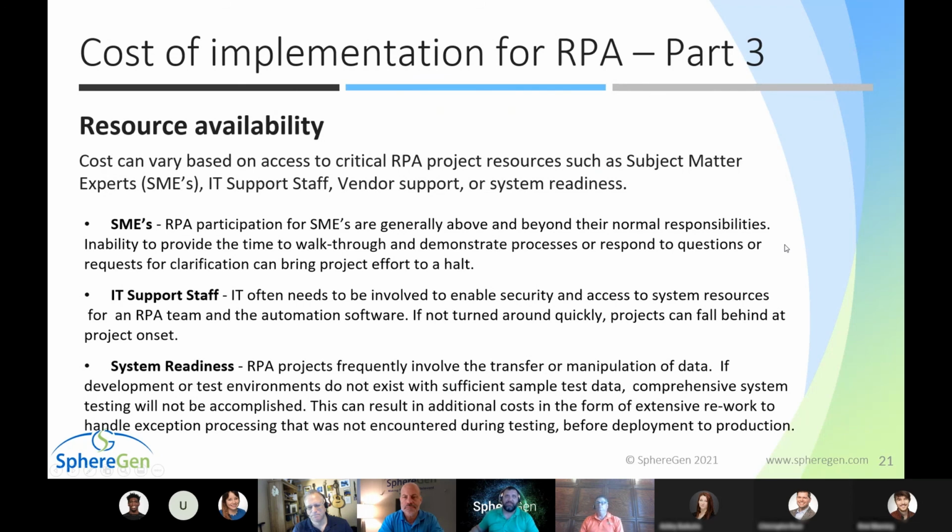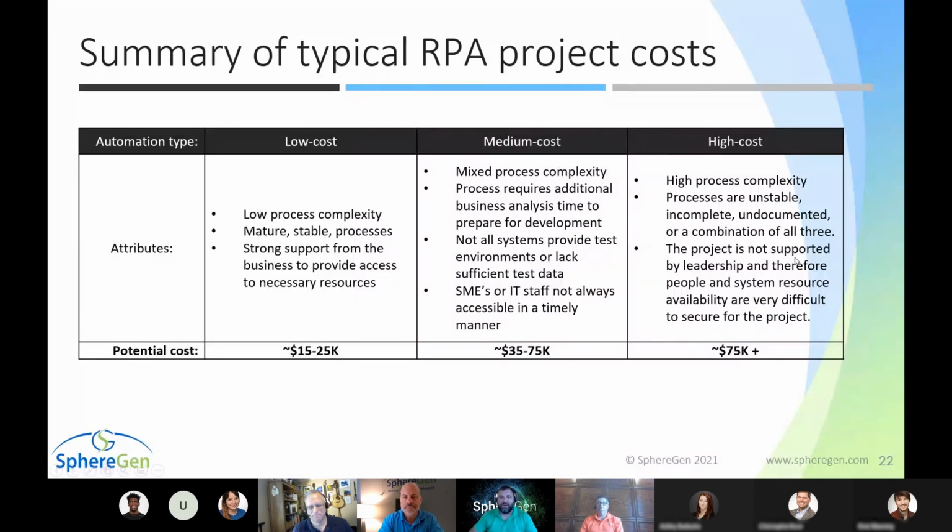So just to give you some basic numbers, and these are not set in stone by any means whatsoever. This is just a very broad range. We're looking at low, medium, and high cost for different bots. A low cost would be low complexity with a stable process, and we have every person available to us at all times. Whereas for the high complexity, high cost solution, you'd be looking at potentially the 75,000 plus range.